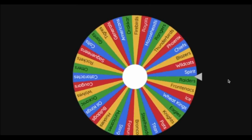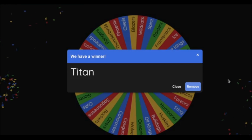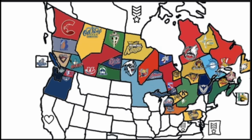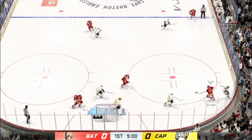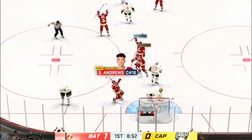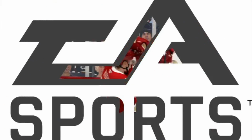Alright, our next team on the wheel will be the Arcady Bathurst Titan of the QMJHL. And they will be headed to their northeast. And that is a matchup against the Cape Breton Eagles. Allison skating down the side. He got hit there. Allison. There's a shot in front, and they score! It's Andrews. And the Titans strike first against the Eagles.